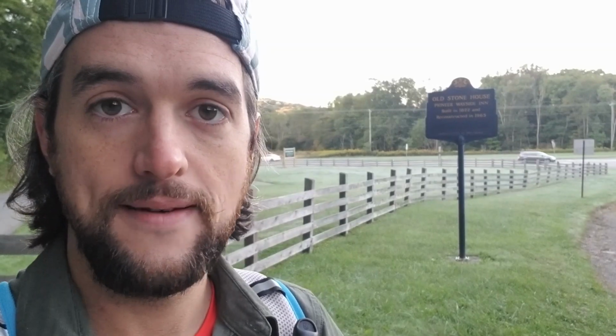All right, guys, here I am at the parking lot for the Old Stone House, a pioneer wayside where they believe that George Washington stayed. This is a little bit north of Moraine State Park, where my run begins. It will take me through the park, down through McConnell's Mill, and to Hell's Hollow, which is where I will finish.